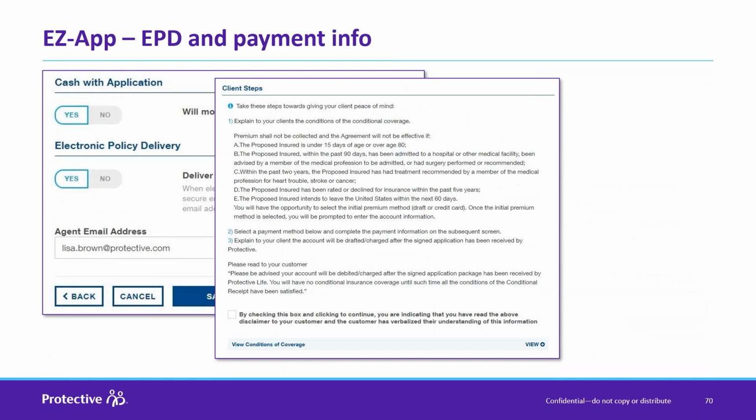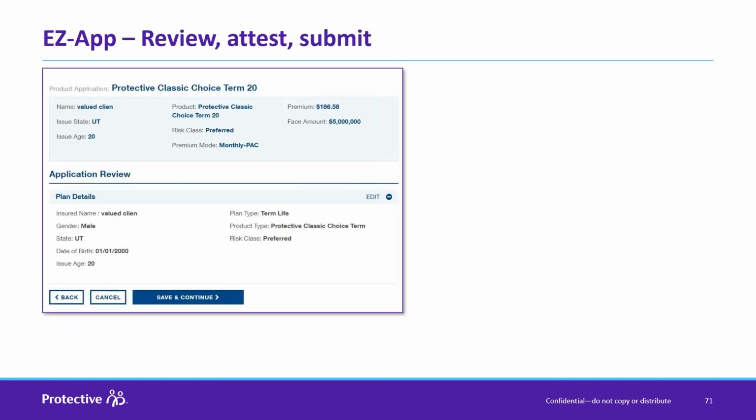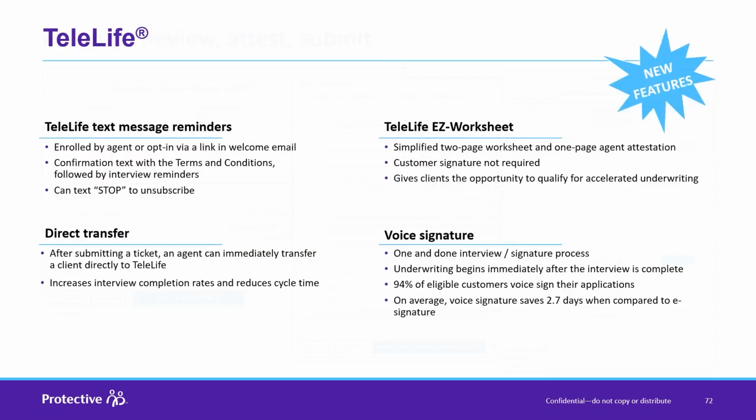You can do electronic policy delivery. I highly recommend that, especially during COVID. You guys probably all learned that electronic policy delivery was the best way to go at that point. It's the fastest way to get things issued. Sorry, this is just screens for this.